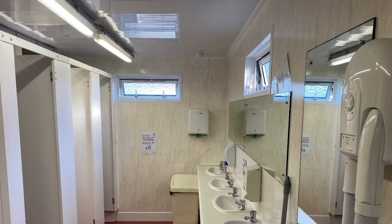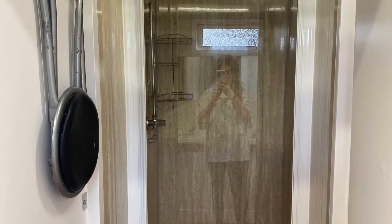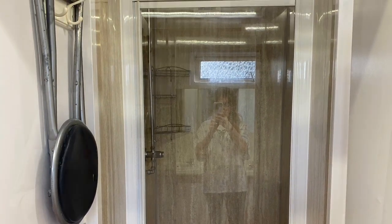This was the washroom. We gave it a 6.5 out of 10, pretty good rating. It had chairs on the walls and a marble effect in plastic. Lovely.